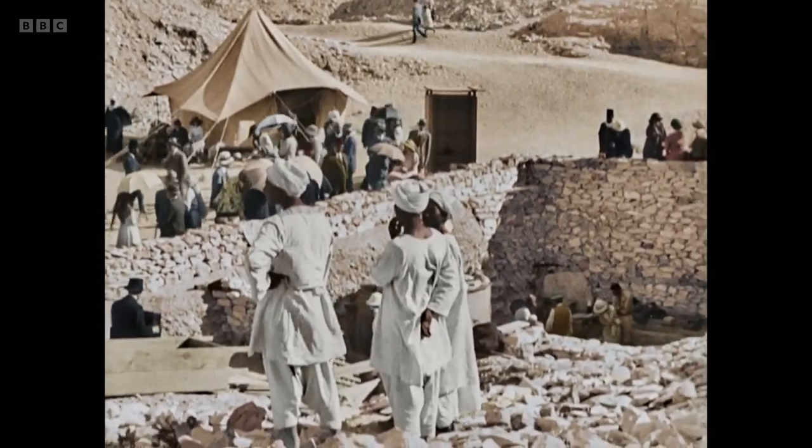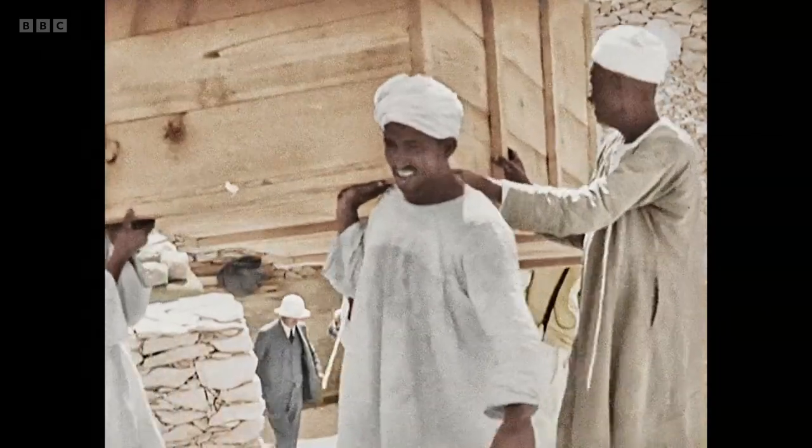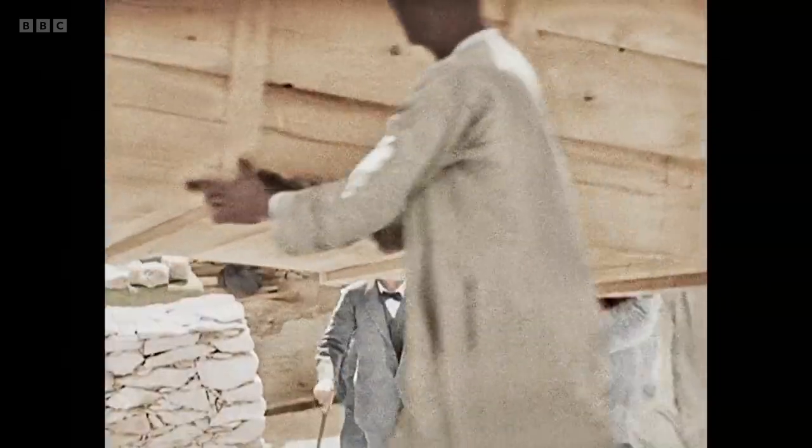And, if they were lucky, they'd get a glimpse of something emerging from the tomb. Perhaps the sight of Howard Carter himself.